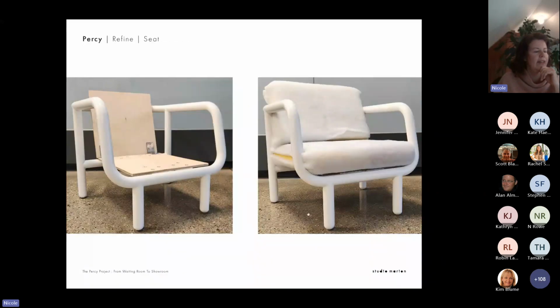Here we're looking at the frame itself. So this plywood frame, very, very simple, obviously. And then the foam seat, so testing out different foams to see what type of thickness we were wanting, as well as what comfort level we're working with.